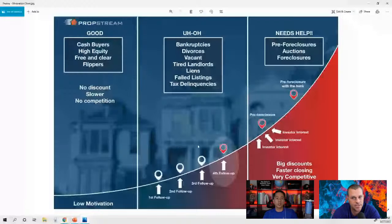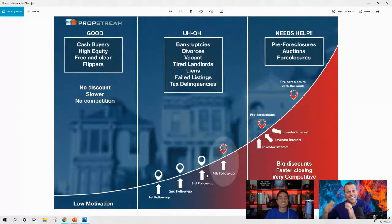Most of your deals are in the follow-up. 9 out of 10 of your deals are in the follow-up, right? If you get that first phone call and the deal, congratulations. You just found a unicorn. That's not the normal, guys. The normal is 4 to 6 months and 7 to 20 touches. Not 1, not 2, not 4, but 7, 10, 15.